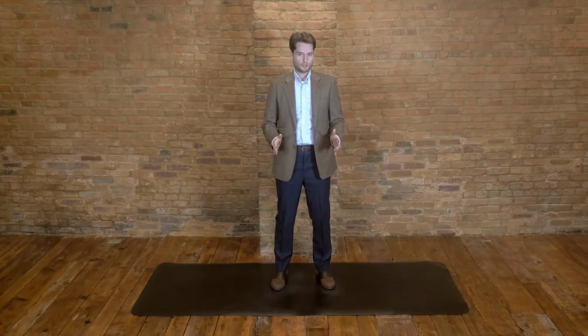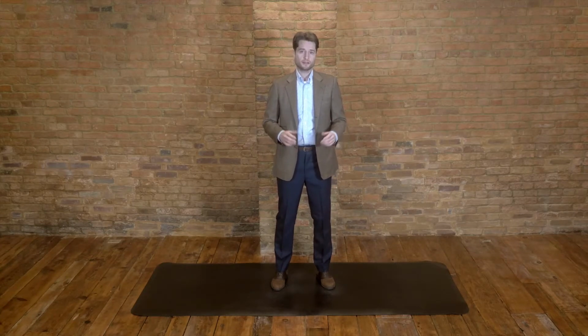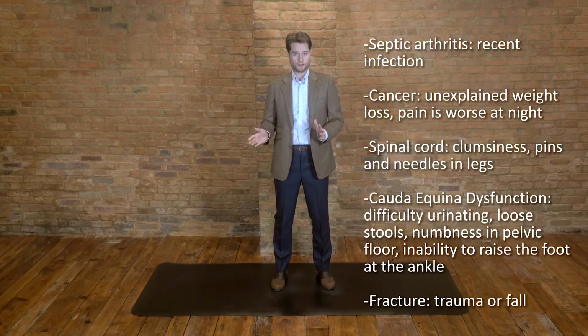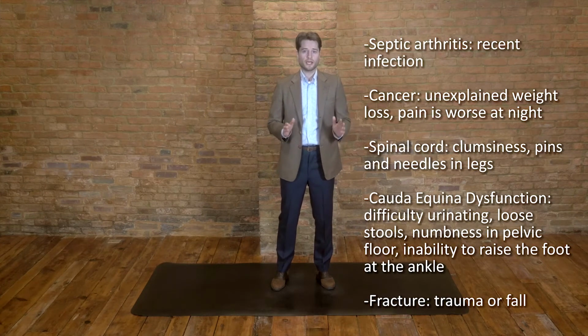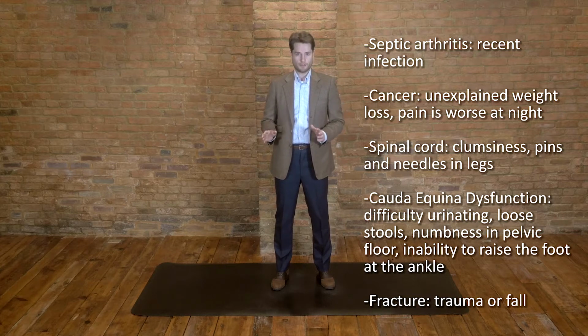With examination of any low back pain, a clinician should first screen for general red flags, followed by red flags that are specific to the low back. Examples include a recent infection that may have spread to the spine or may now be causing septic arthritis. Another example is cancer, which may present with unexplained weight loss and unrelenting night pain.